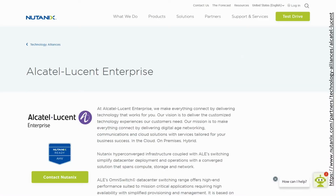Nutanix is a market leader in HCI, that is, hyperconverged infrastructure. What is HCI? It is an all-in-one solution, a software-defined solution for data center. It combines virtualized computing, that is, the hypervisor, storage, and networking in one package. It reduces the complexity and the cost of dealing with multiple solutions.